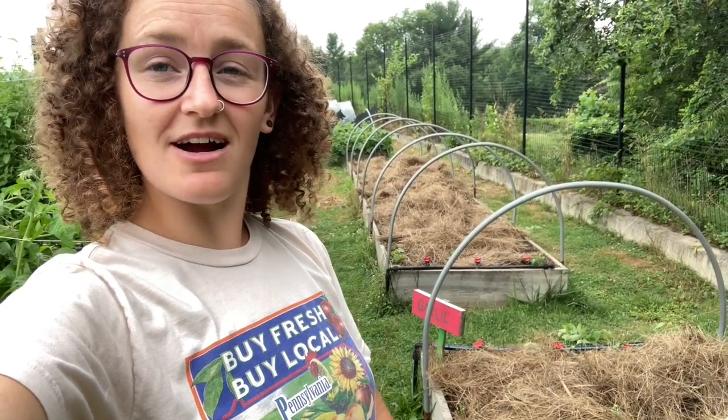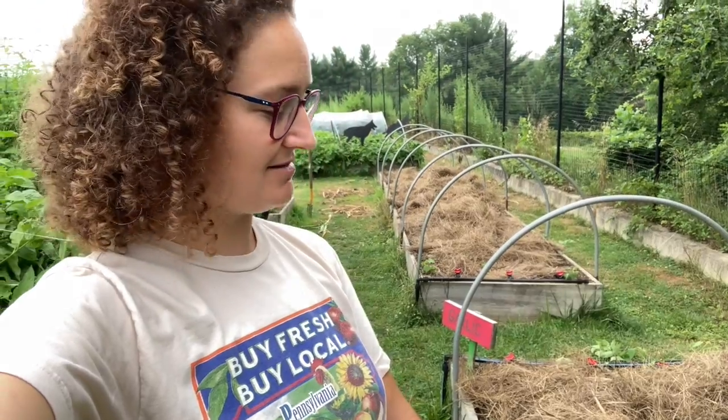Another exciting update on the farm this week is about our garlic. And if you'll notice something about the garlic, it's missing, right? It's all been harvested. Let's take a look and see how Farmer Jen was harvesting the garlic this morning.